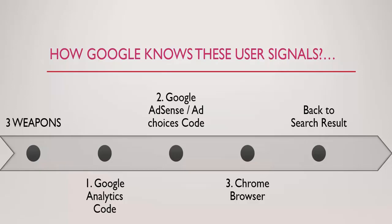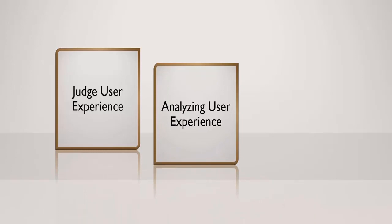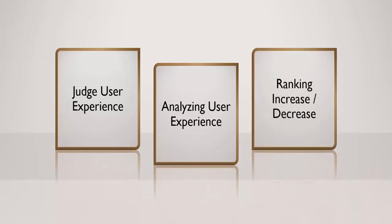With these three signals, Google can judge the user experience of visitors that Google sends from its search result to your website. By reading or analyzing these three factors, Google can determine the user experience of your organic search visitors. Hence, Google will increase or decrease your search engine ranking accordingly.